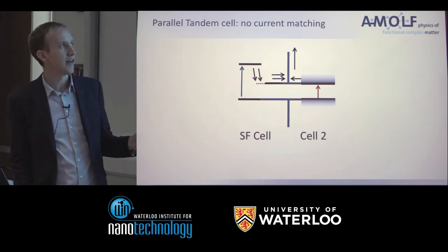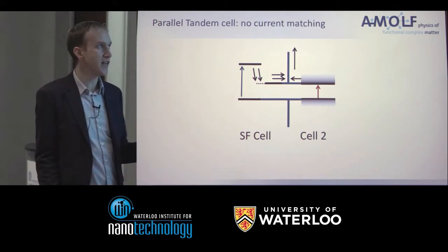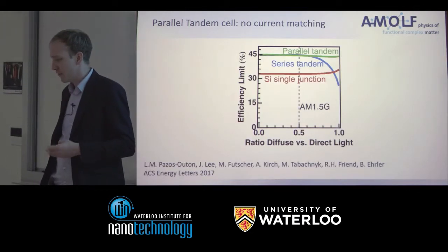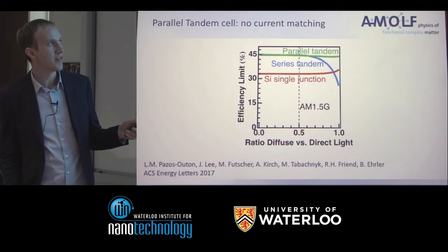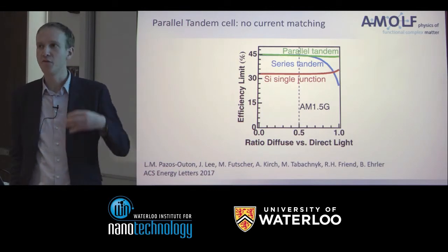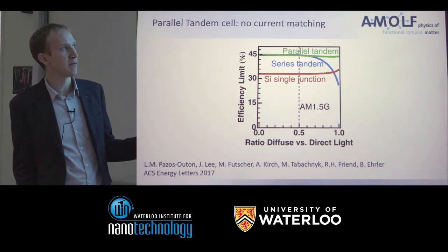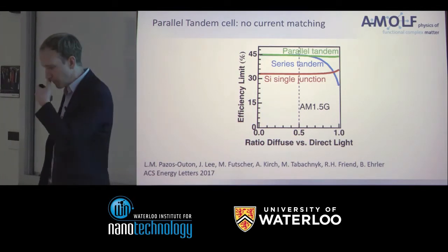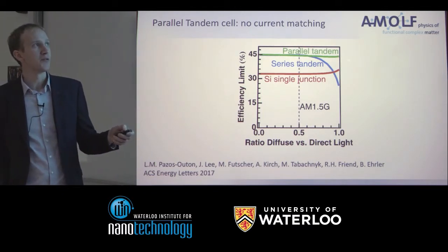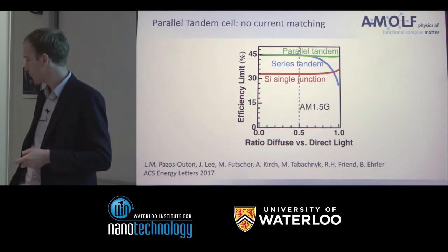In this sense, we can put as many electrons as we want into the cables, if you like, and then don't need current matching. As a result, these cells should be much more stable against spectral variations. And indeed, if we calculate the efficiency limit of these cells, you can see that the series tandem does decrease when we have diffuse light, which we took as a proxy for quite a blue spectrum. Under diffuse conditions, these tandem cells actually perform worse than a single junction cell. And for the parallel tandem, the singlet fission tandem, it really doesn't matter what spectrum you have, you always have the same efficiency, because current matching is not required in these cells.